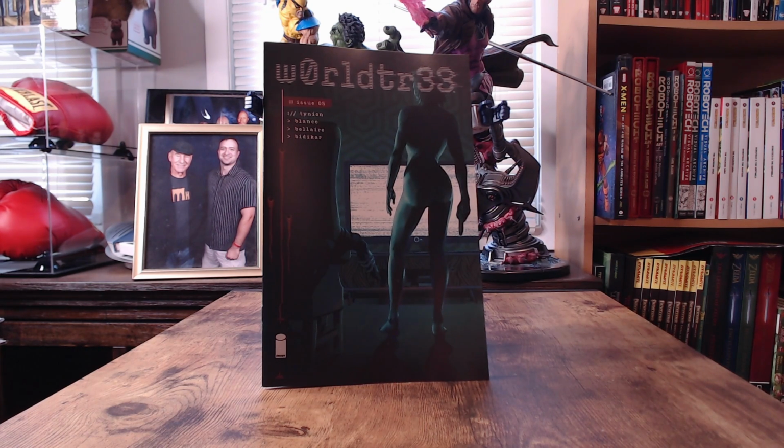This issue initially picks up, actually, not at the very end of the last one, but in the future. It picks up in a post-apocalyptic year of 2049, where it seems like Ellison is on a mission to stop the Undernet, which seemed to have spread everywhere, and he's trying to save anyone who is left alive.